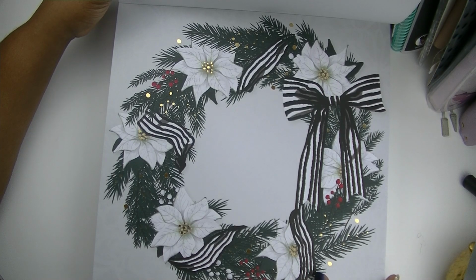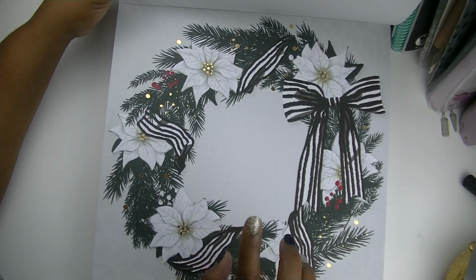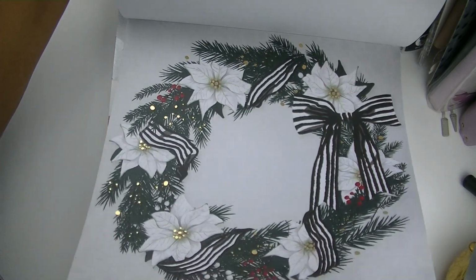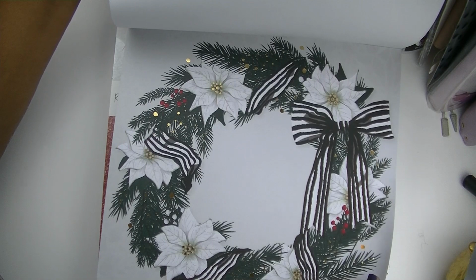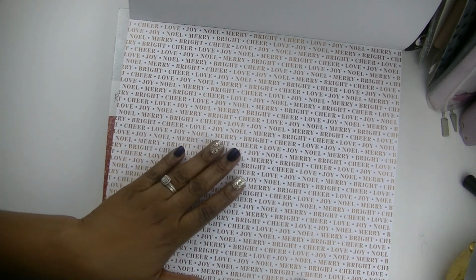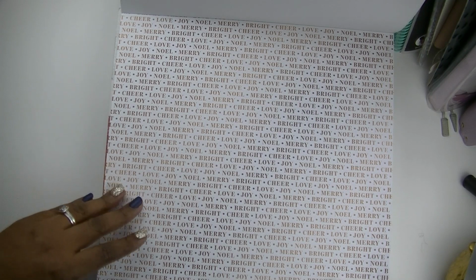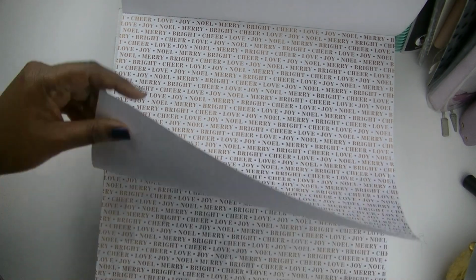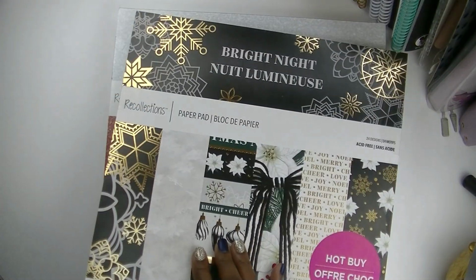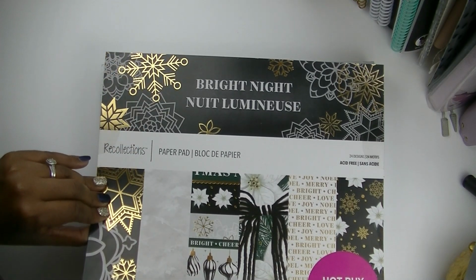That would probably make more sense if I could find 3 similar pieces in here and do a 3-piece. I know exactly where I could hang it if I did that. But this is gorgeous. I think you get 2 of everything. Then you've got this gold. It's not foiled, but it is a golden color, and it's got joy, Noel, bright, cheer, love, Noel, merry, bright. And let me tell you, before I move on any further, this set is called Bright Night, and it was one of the hot buy paper pads from Michaels.